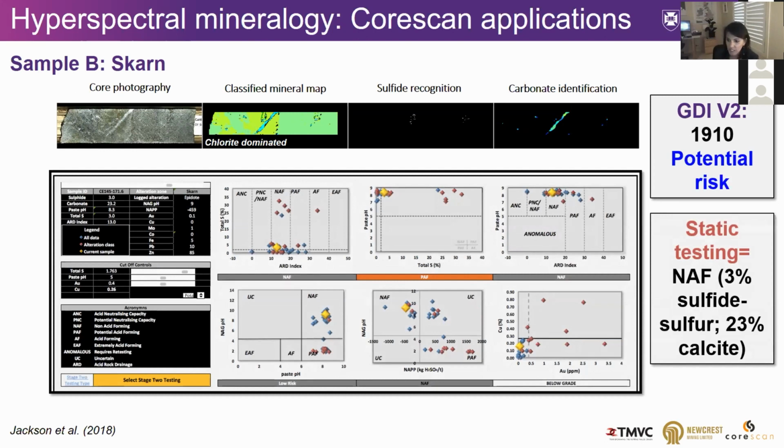And I guess what this is alluding to is that in the short term, this might be a non-acid forming sample. But once that acid neutralizing capacity has been consumed, then we've got the potential to have something that's going to generate acid longer term. So the fact that the GDI recognises it as potential risk is a good thing. It's flagging that it's not a problem now, but it could be a problem a long term into the future.